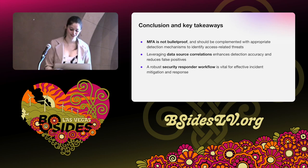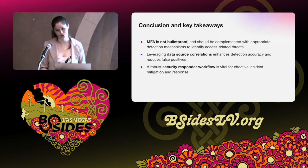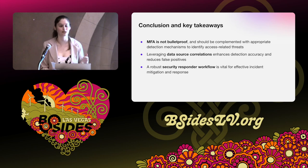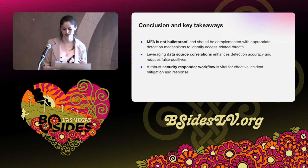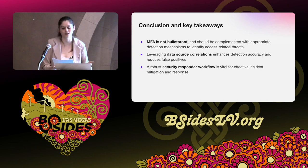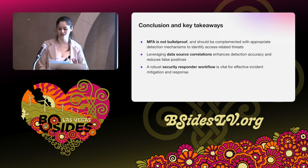As we wrap up this talk, I want to leave you with three important points to remember. First, MFA alone is not sufficient to guarantee security. It is crucial to implement effective detection mechanisms to identify both access acquisition and access leverage, even with MFA in place. Second, data source correlation. Correlating data from multiple sources helps us reduce noise and provides a better contextual understanding of potential threats. And lastly, detection is just the first step. An effective security responder workflow is essential to mitigate and respond to security incidents.